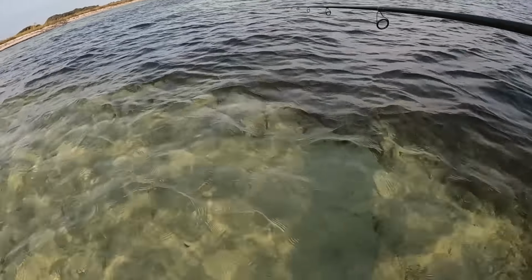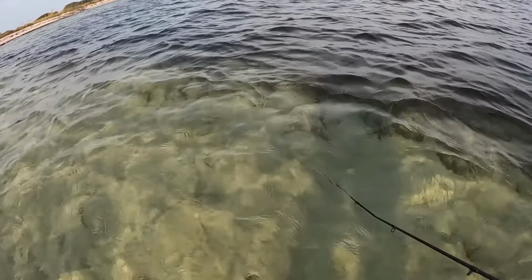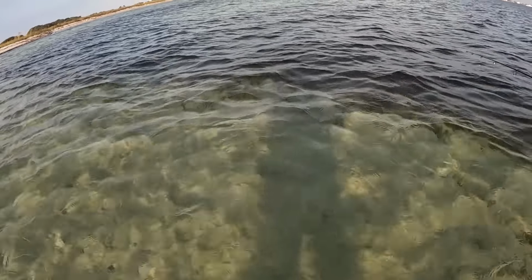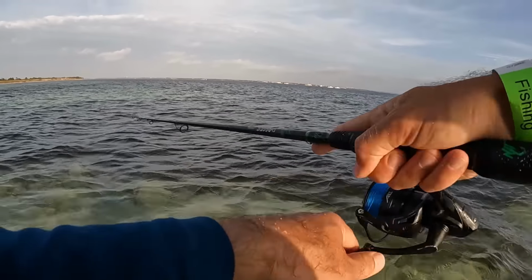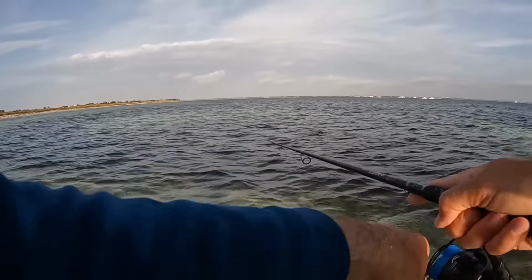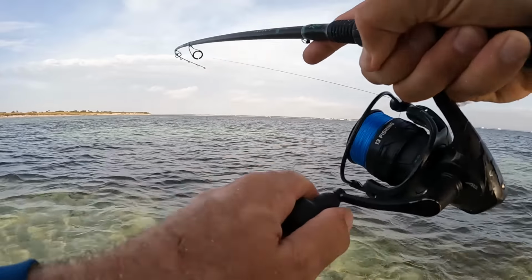Look at this, guys. I want to show you all this. Right at the tip of my rod. He's not moving. I just got him to go. There we go. Get out of here. There's a fish. There we go.